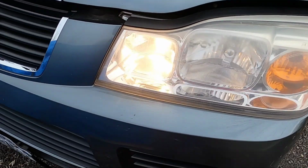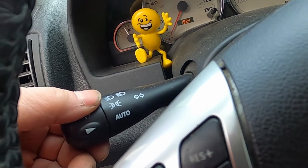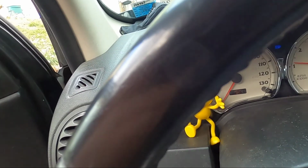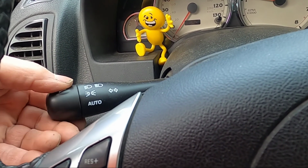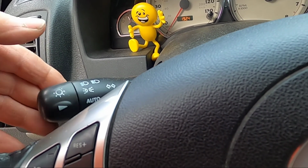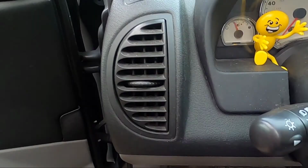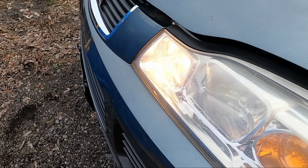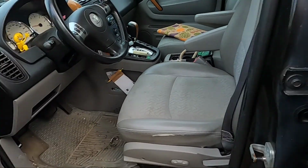It's not showing the bright lights on. It's still, there's the light. Let's turn the lights on. Okay, the lights are on now. Wipers are working. Let's see, auto. Those bright lights won't go off though. My lights won't even come on, just the daytime lights. Now this isn't what was happening the other day. The other day, the lights would come on.